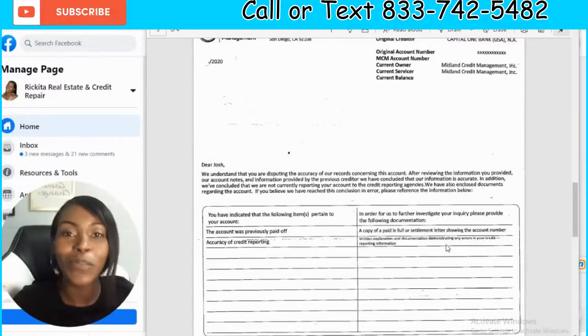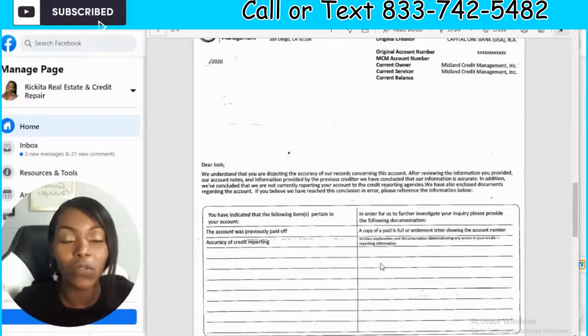No, we're not going to send you proof, so don't get scared about letters like this. They want us to send them proof so that they can go ahead and put the account back on the credit reports. The account is off the credit reports. We're not going to send them proof. We're going to just leave it alone.